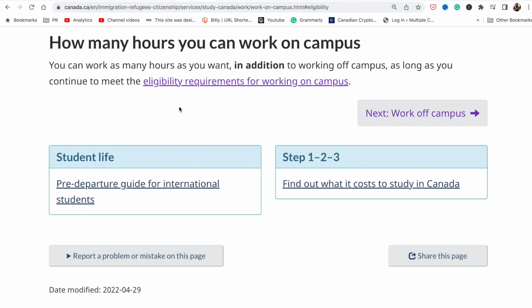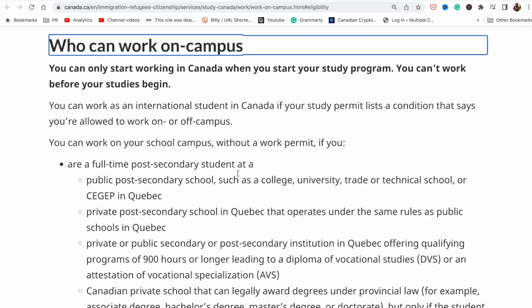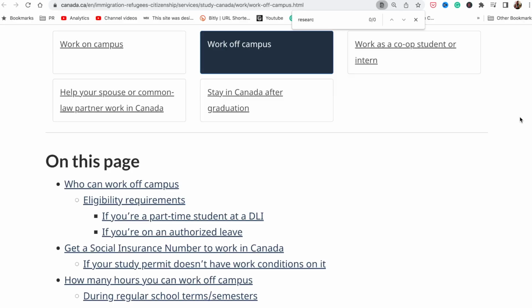And at the very bottom, you'll see a section about how many hours you can work on campus. And here it says that you can work as many hours as you want in addition to working off campus, as long as you continue to meet the eligibility requirements for working on campus. So let's take a brief look at that. And the requirements are those that we just went through at the very top. Now let's move on to working off campus.